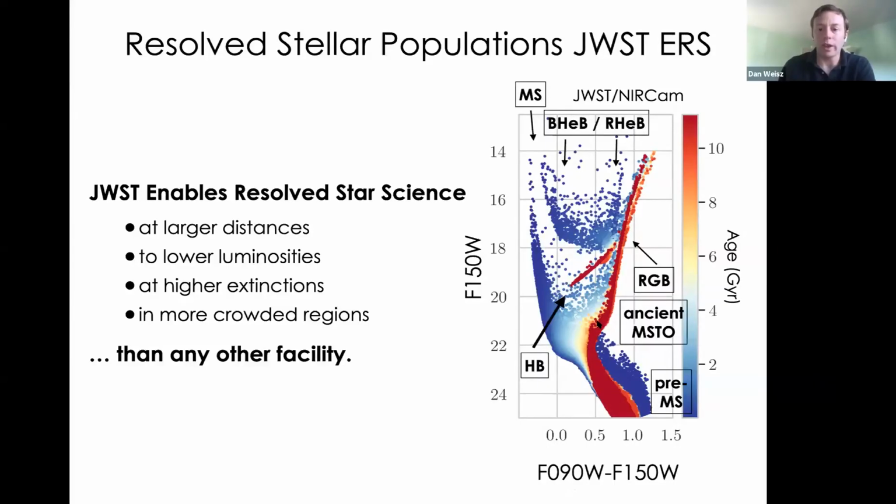And in fact, you get a slight boost because the oldest main sequence turnoff, basically all the red stars like the turnoff and red giant stars, actually become brighter in the near infrared, so it becomes easier to access them. So the purpose of the ERS program was to enable this type and other types of science because JWST can do resolved star science to larger distances, to lower stellar luminosities, in regions of higher extinction and in more crowded regions than anything else, including HST.